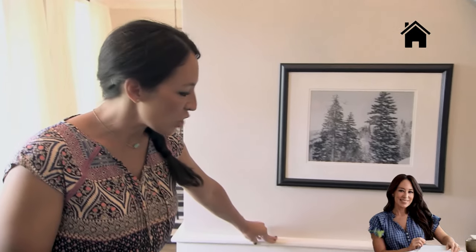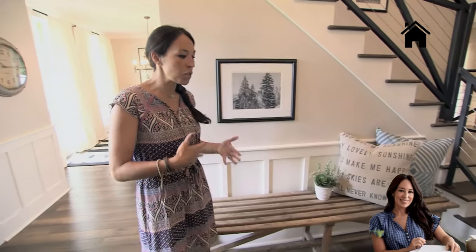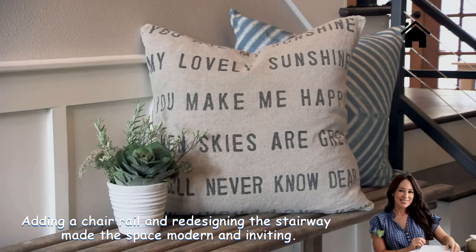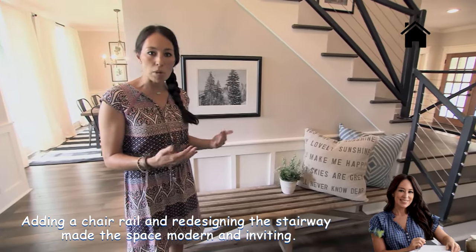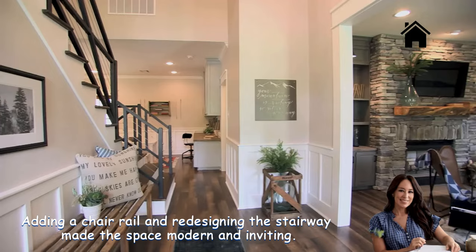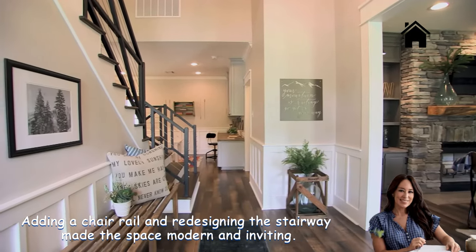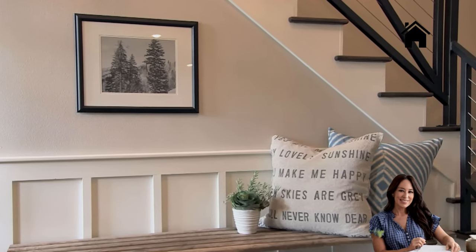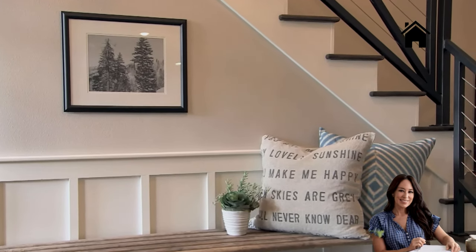I added this chair rail here that has a traditional look, but it's not too formal, very simple. It adds some texture to the space, but it also really makes it feel warm and inviting when you walk in. It's nice because the walls don't feel so flat, but it's still in a space where you feel like it draws the walls out, but you still have room for artwork.